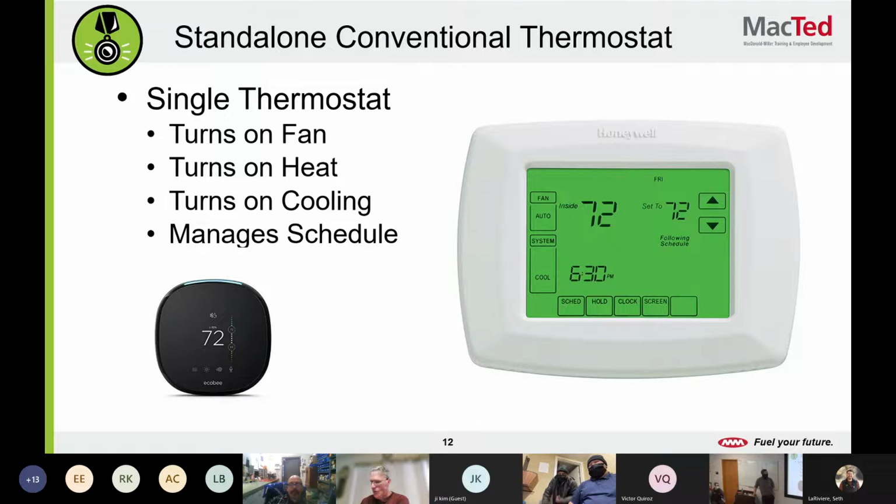Joe just talked a lot of jargon about thermostats. Does everybody know what a thermostat is? For the most part, everyone has one in their homes. Does everybody turn it on when it's cold, and turn it off when it's hot? What about scheduling? Does anybody know what a schedule is?